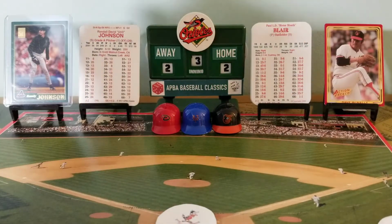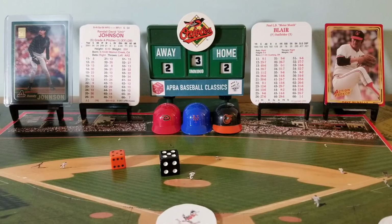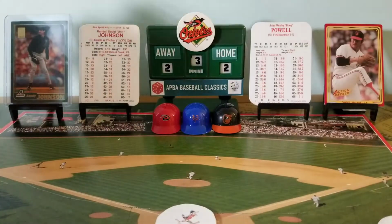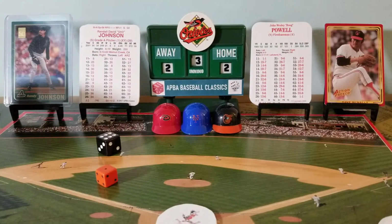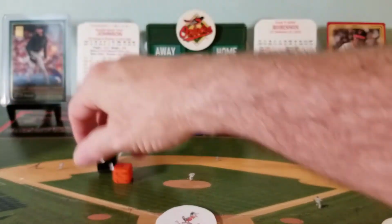Paul Blair leads off the last of the third. Pitch from Randy Johnson. 54 is a fly ball to Reggie Sanders in right field. One away. Boog Powell. 6-1 is going to be a ground ball to the shortstop, Craig Counsell. Counsell's not hit very well in this tournament, but he has fielded his position quite well.